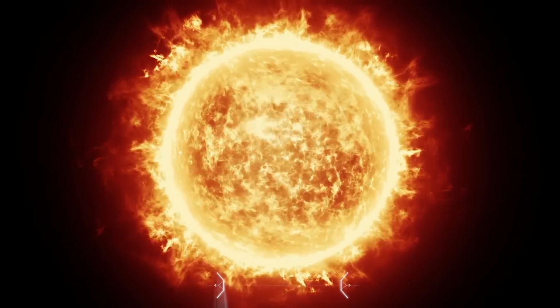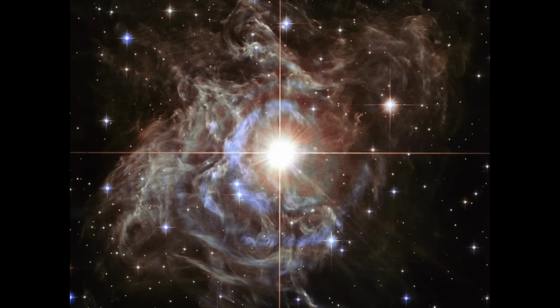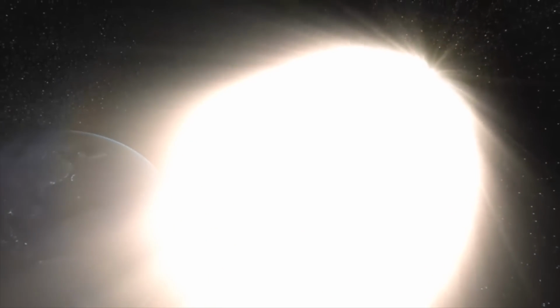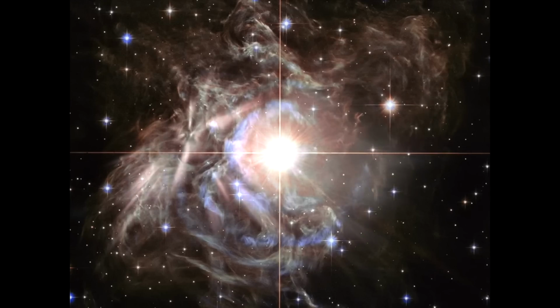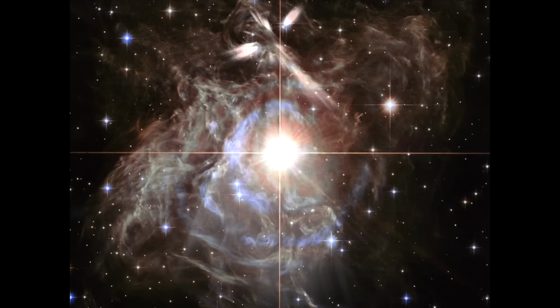The star RS Puppis resides right in the middle of this massive wreath-like feature in the cosmos. This star is over 200 times larger than our Sun and burns nearly 15,000 times brighter. This bright light illuminates massive clouds of dust and debris, creating this awe-inspiring cosmic wreath.